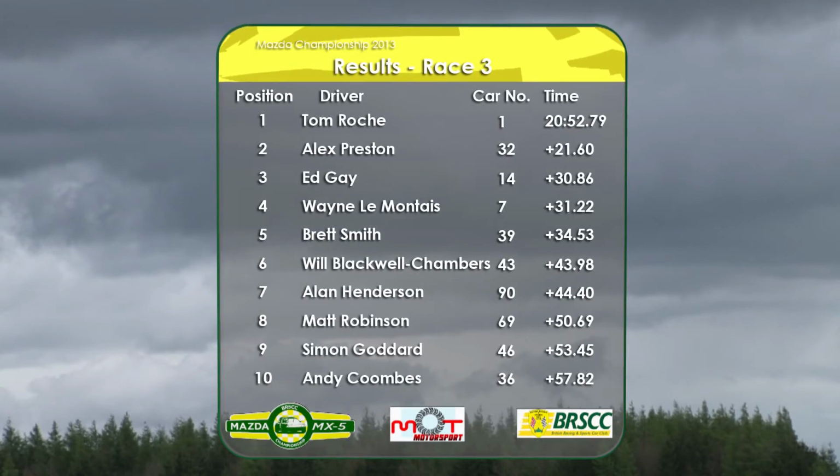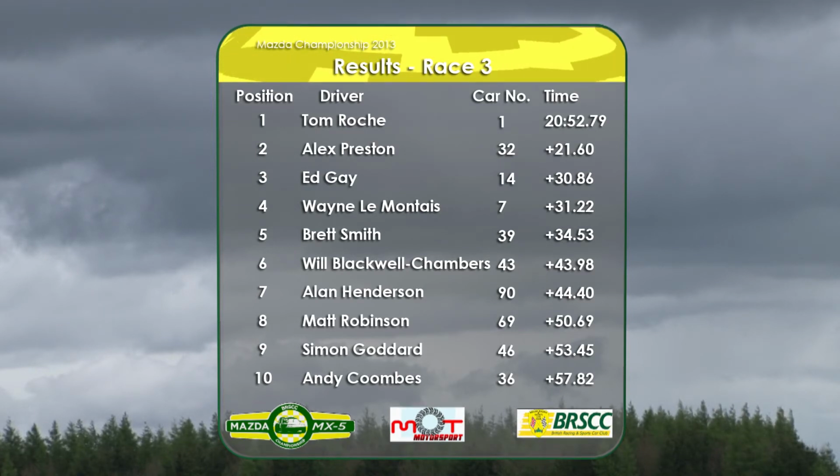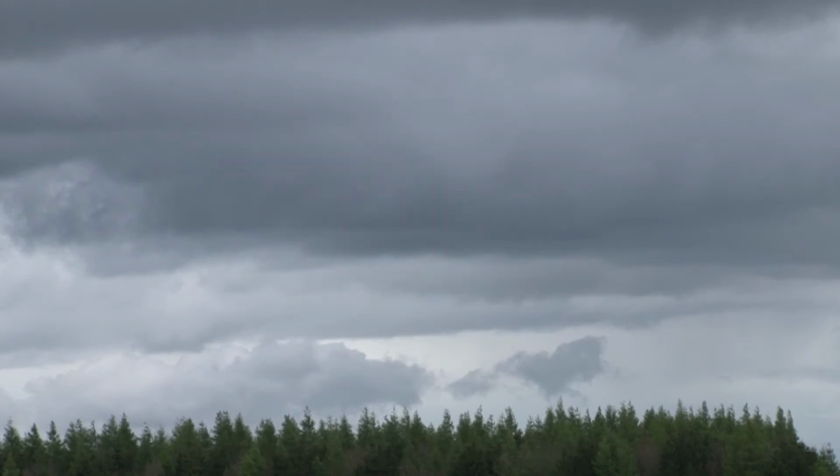So final results for race 3 sees Tom Roach from Alex Preston and Ed Gay, Wayne Lamonte from Brett Smith and Will Blackwell Chambers in 6th. Alan Henderson, the hard-charging Henderson, was 7th, with Robinson, Goddard and Coombs coming home in 10th place. What a cracking meeting at Croft. And there's more MX-5s coming soon.